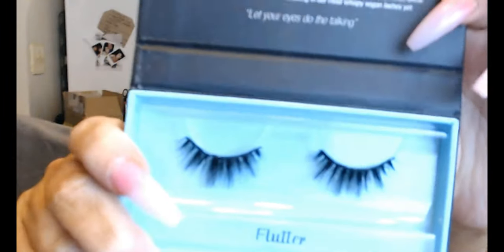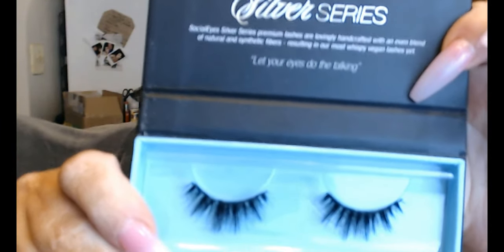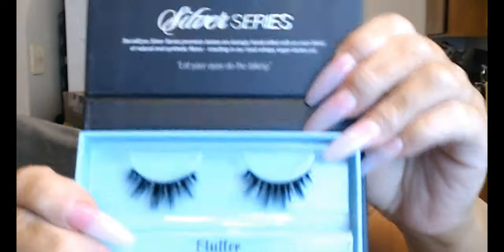Now, look how gorgeous these lashes are, guys. Oh, they are so pretty. Oh my god. Ugh. Can't wait to go somewhere nice to actually wear these lashes. Okay, now the thing that is so amazing to me is the prices of these lashes, because she has come up so far, and I'm so proud of her.